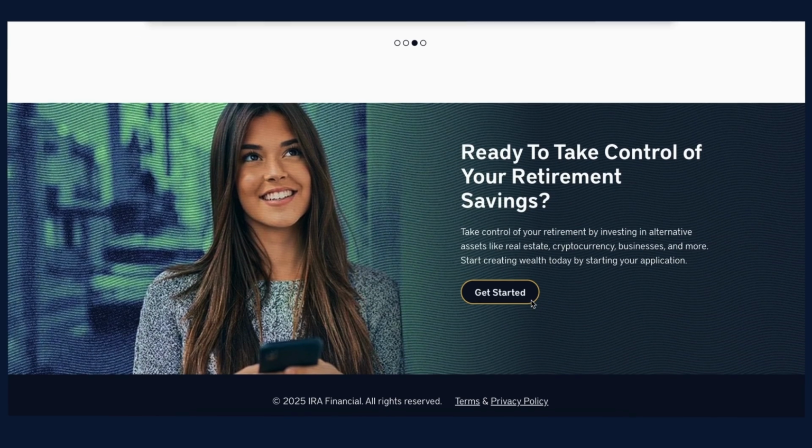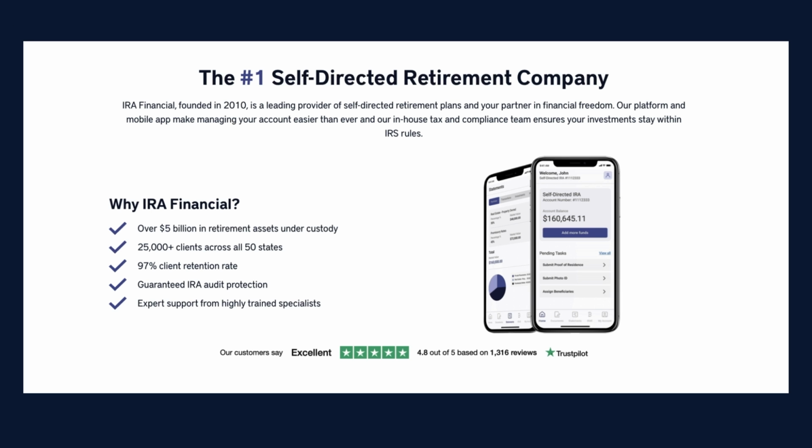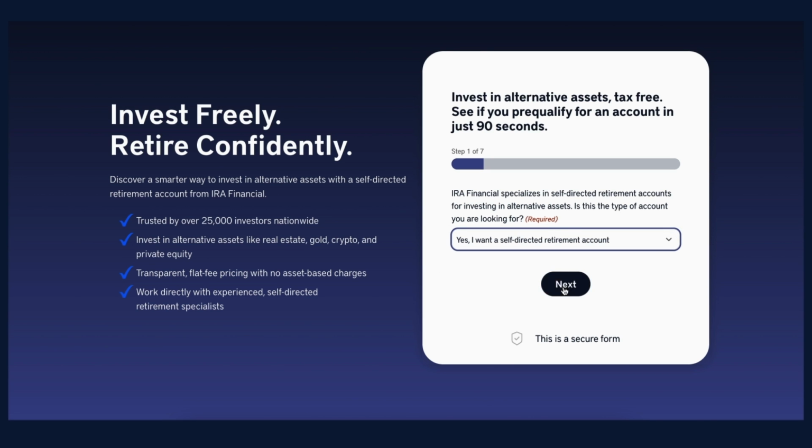And that's why you need to find a self-directed IRA provider like IRA Financial that can help custody and administer your IRA. We make it super simple and easy. Go on our website or app, answer a number of quick questions. That's it. You have an account set up within hours, and then we're on to step two.